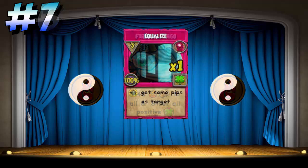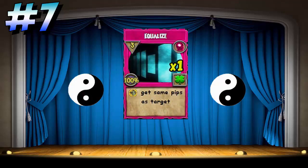Next card. Here at number 7, we have yet another card that introduces a new custom school. We have School of the Mind, as Kyle likes to call it. It is a Mind School card that is 3 pips called Equalize that exchanges the same pips as your opponent. So you basically get their pips.